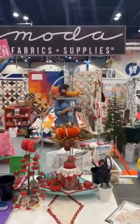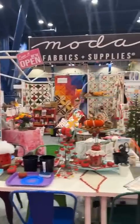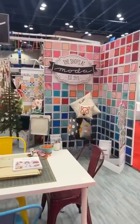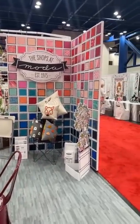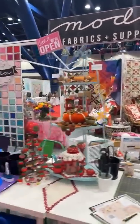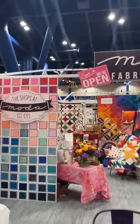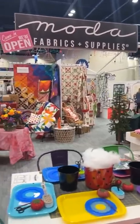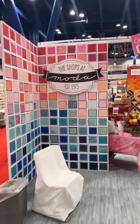Okay guys, here we are at the Moda booth, the Shops at Moda. Our theme this year is the Shops at Moda. It's like we're a little bustling fabric town. Jessie is our market designer, and she has done an amazing job setting us up, creating this amazing booth. Big vision, lots of fun little details that I can't wait to show you. And all of our designers are tucked in with their amazing fabrics and quilts.